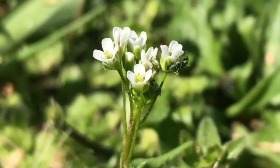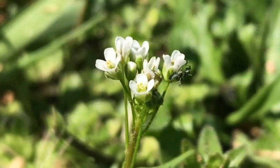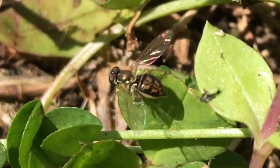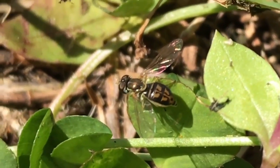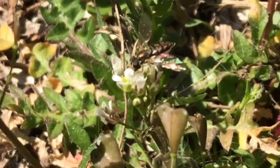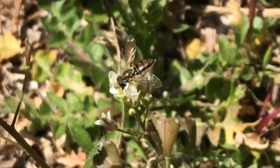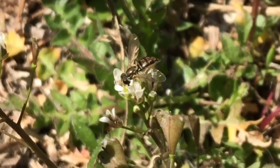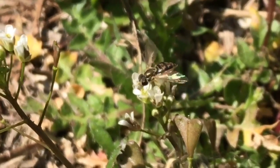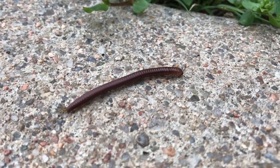I found some more shepherd's purse, and up close you can see that the flowers are in a loose raceme with their own floral stalks coming off of the stem. And here we have a Syrphidae. Syrphidae, that family of flies, are also known as hoverflies or flower flies because you frequently see them nectaring at flowers, like this shepherd's purse here. And there's a millipede.